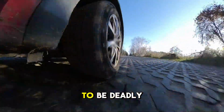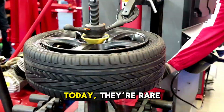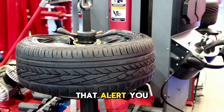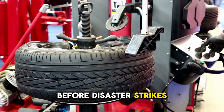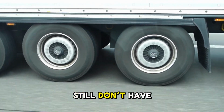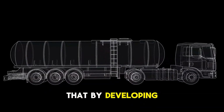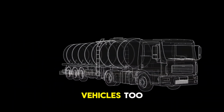Tire blowouts used to be deadly and common. Today, they're rare, thanks to tire pressure monitoring systems that alert you before disaster strikes. But most trucks still don't have them. Companies like Mira Dynamics are changing that by developing systems for heavy vehicles too.